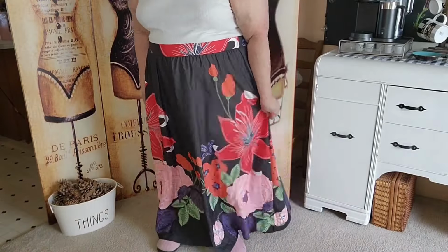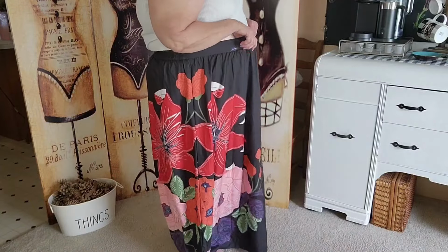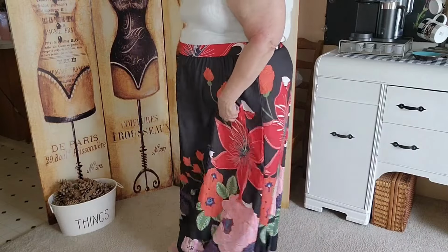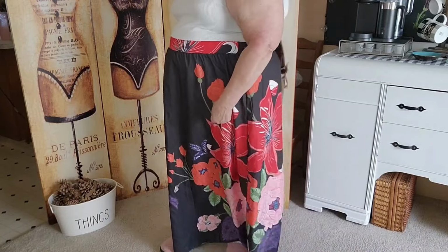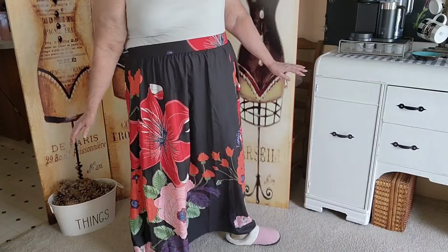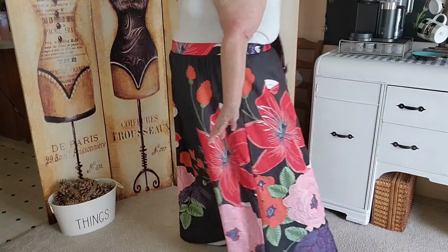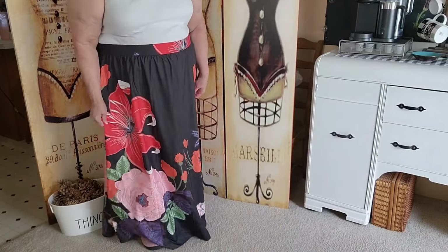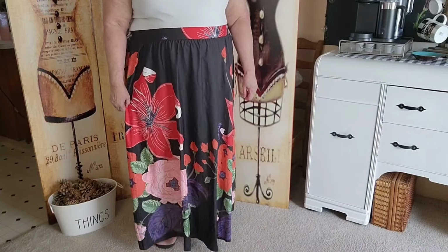Okay, feeling flirty? This lovely skirt has big, bold flowers on a black background. It's full enough to swoosh around if you feel like dancing the night away. This crowd pleaser could be your next favorite closet item. And it's even long enough if you want to wear heels.